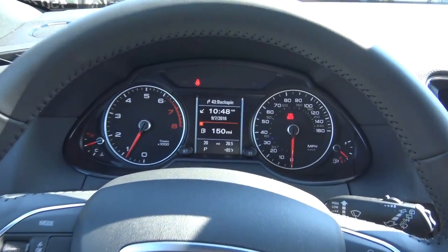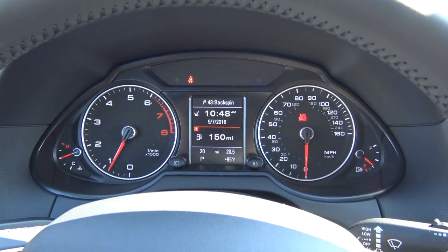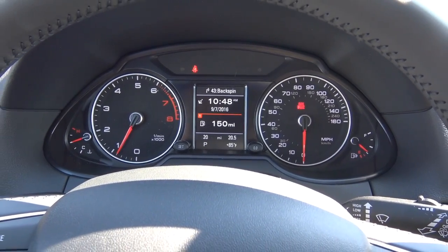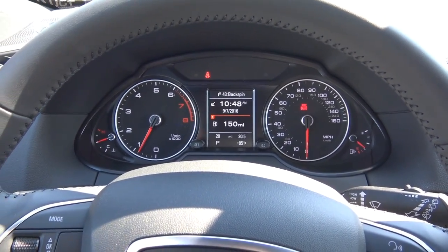Now coming to your gauges and your instrument cluster here. Gauges have a pretty nice looking layout, and the driver information display is okay looking, but don't expect to find anything like a TFT instrument cluster here.